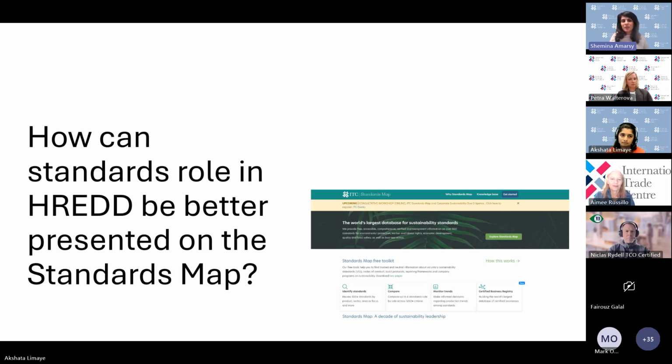Just while you are answering, for those who were part of this first workshop, there was a first workshop back in December 2024, where this work was actually kicked off and this reflection was mentioned, and then over this year there has been some reflection on how to better present the role of standards when it comes to HRDD in Standards Map. There was also a consultation, a public consultation during the summer.